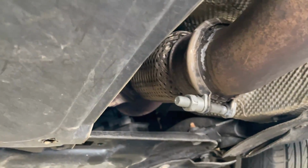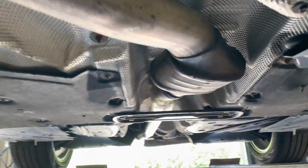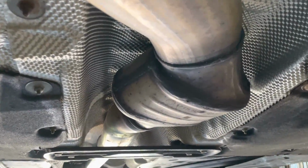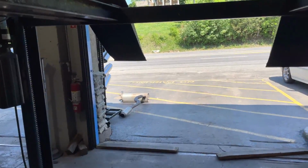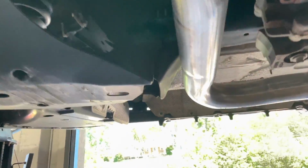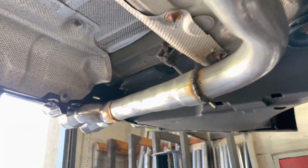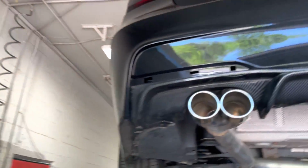There's a catalytic converter up there. Then it's got 3-inch pipe all the way flat. Then it's got this beautiful secondary converter. Then we cut everything off. See it over there? And we ran 2.5-inch pipe all the way back into a double tip.